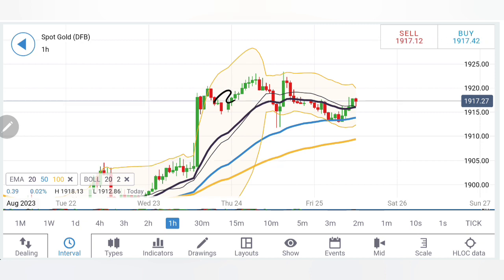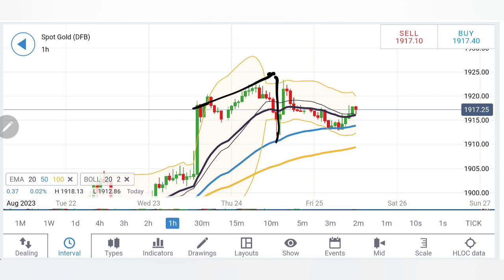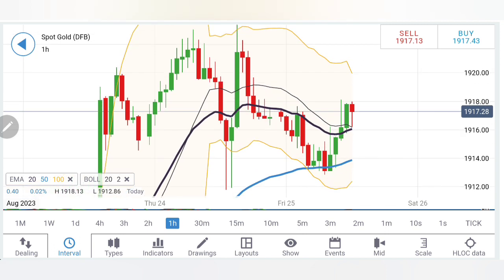Now look how gold has behaved. You can see that there is a slope here and there is a slope here. Also you can see there is symmetry here. Just observe these two, there is almost a symmetry. Now till here it's fine. Symmetrical move is done. Now it has tried to reverse after forming a base, and it is struggling to go past 1918 levels. That is very clear.